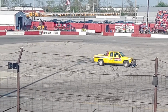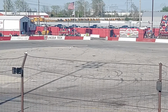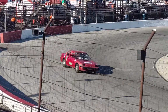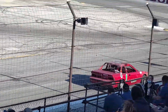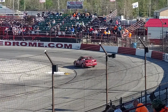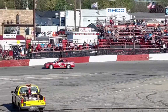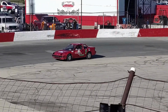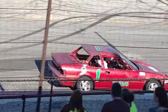Zach Hill next up in the number 1 machine, to keep on rolling. Technically 13 have qualified. Remember, the Jacob Bowers machine is technically right now your 13th qualifier with no time. Zach Hill becomes the 14th qualifier now, so we start talking about the bumping here in just a second.